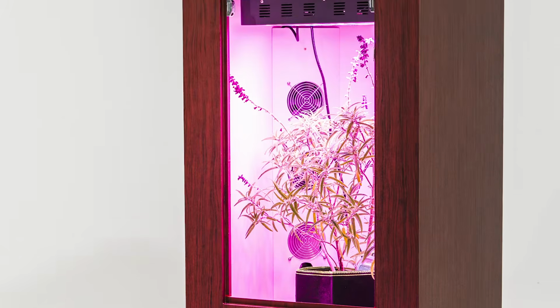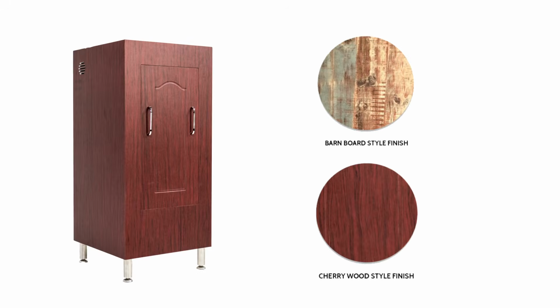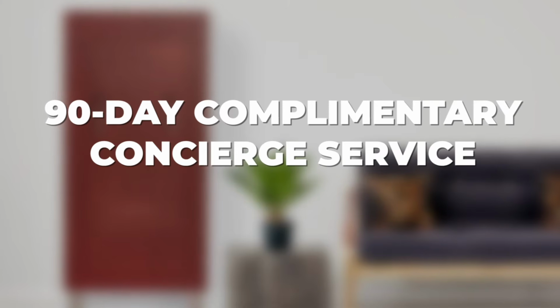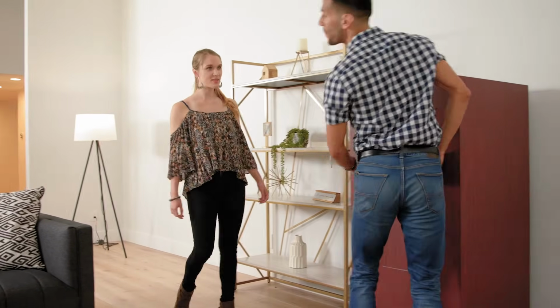The Armoire is masterfully built with lightweight, mold and mildew-resistant material and comes in your choice of wood veneer finish, built to blend beautifully within your home. Our 90-day complimentary concierge customer service ensures that your first grow with Armoire is a positive experience.